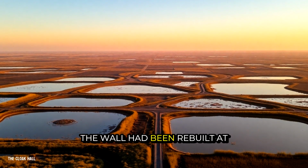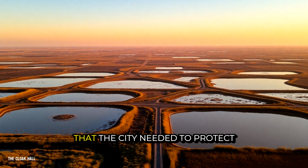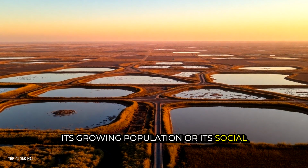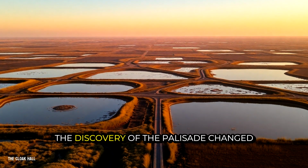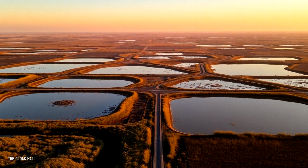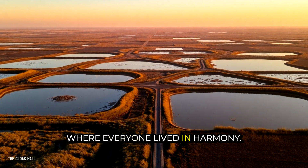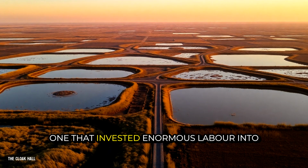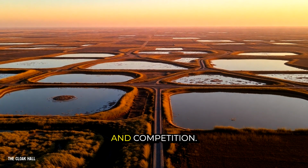The wall had been rebuilt at least 4 times, each expansion suggesting that the city needed to protect its growing population or its social elites during periods of political upheaval. The discovery of the palisade changed the understanding of Cahokia's history. It was not a peaceful, open settlement where everyone lived in harmony. It was a heavily fortified capital, one that invested enormous labor into defense, a sign of social hierarchy and competition.